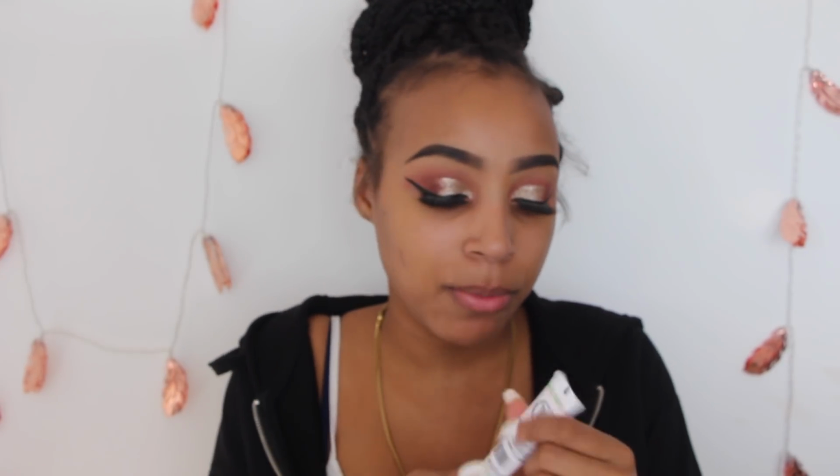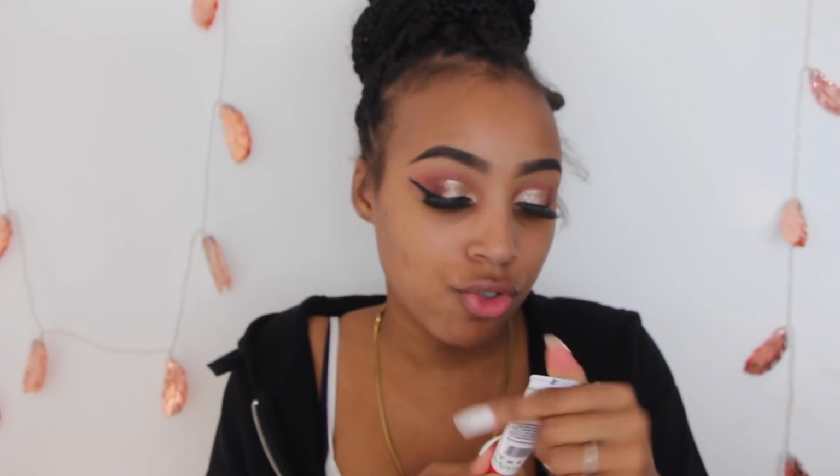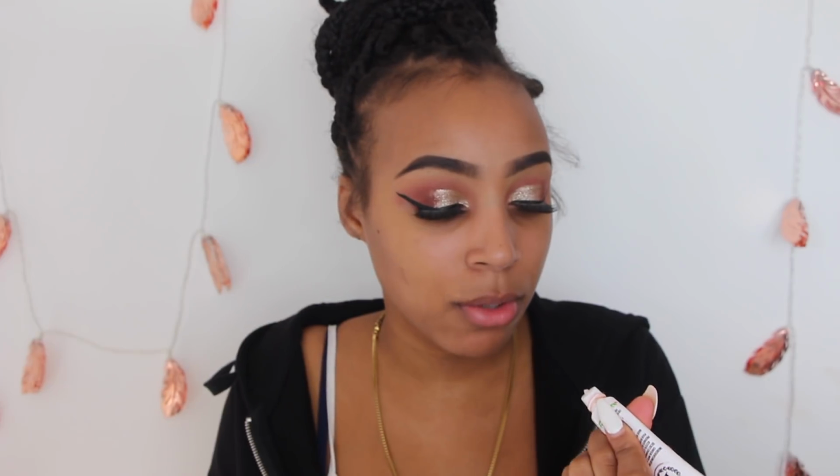So if you guys want to see how I like these new products, if I do like them or not, just keep watching. Okay, so I'm gonna start by moisturizing my lips. I'm using the Smith's Strawberry Lip Balm. This is my favorite lip balm, so this is not new. I can't do anything if my lips and my hands are not moisturized. I'm also gonna moisturize my skin.